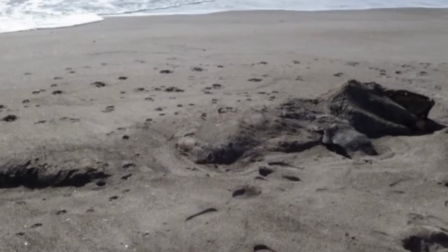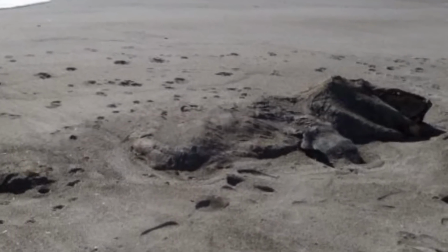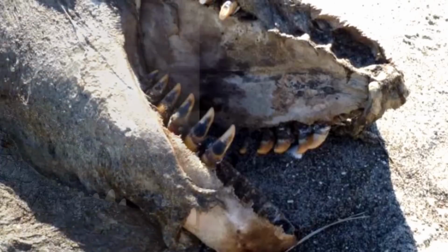A YouTube video was released showing the carcass of the half-buried creature and its gaping jaws, and half of the body is under sand. The woman who found this was dying to find out if anyone on Earth knew what it was. No one seemed to be too sure, despite the theories of it being an oversized croc.